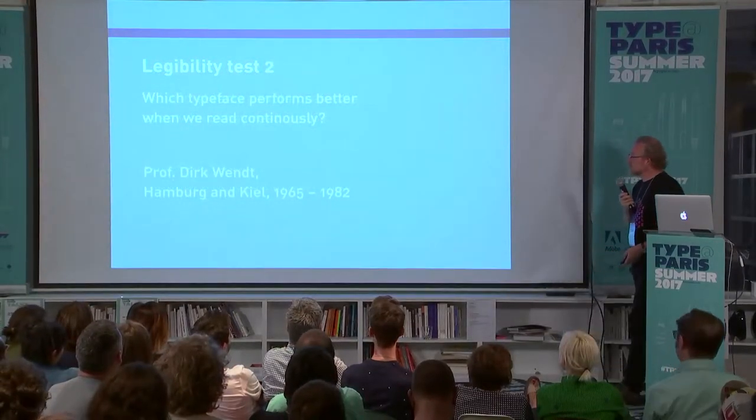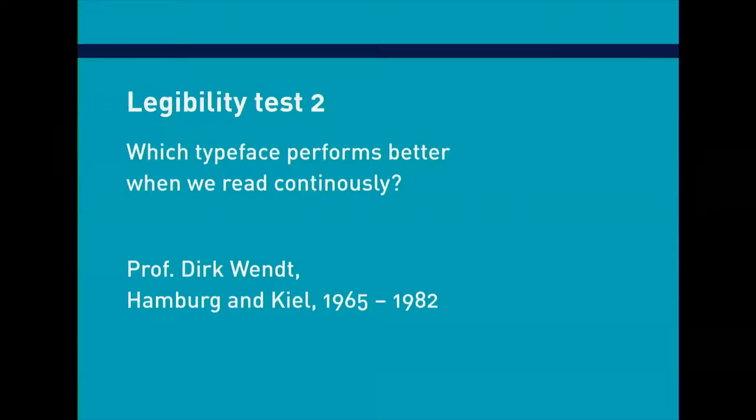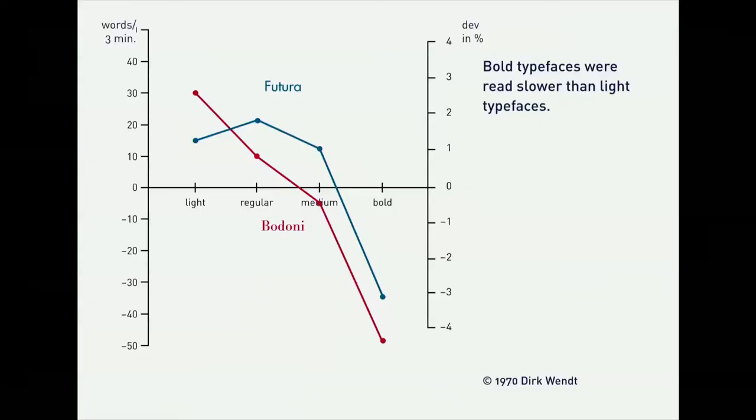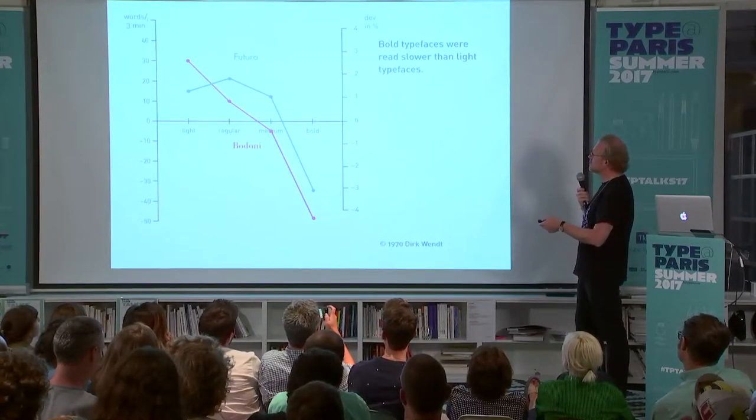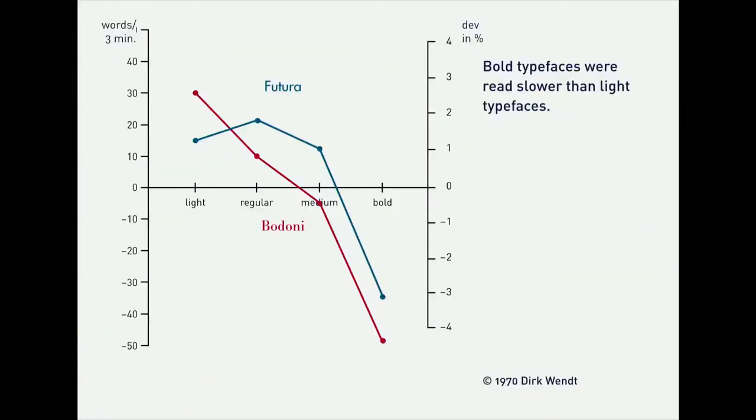So there is another legibility test I want to talk about. This is Professor Dirk Wendt. He is a German. This is the time he did research, not the period of his life. He is still alive, and we can still ask him questions, and he is still happy to answer email. So he did this test, Futura against Bodoni, and this is the famous graph that has always been published. And what graphic designers see here is that Futura reads fast. This is a scientific graph, but this is the right way around, so the higher the better. This is what graphic designers like to see, that Futura reads better than Bodoni.